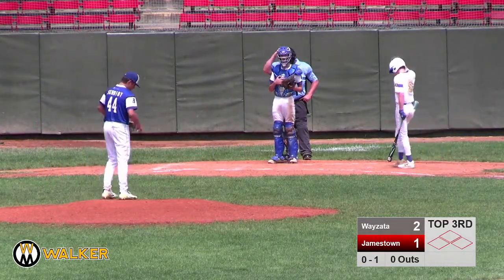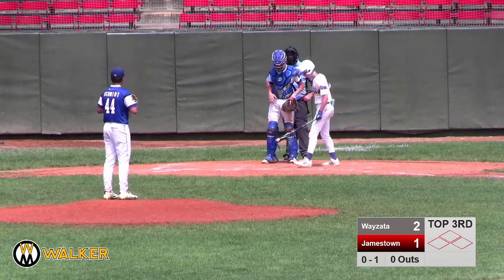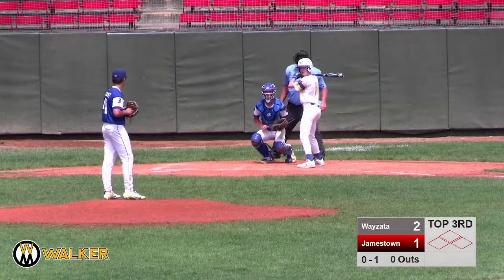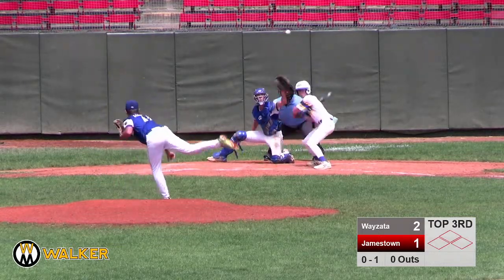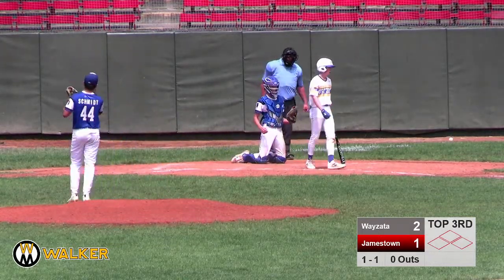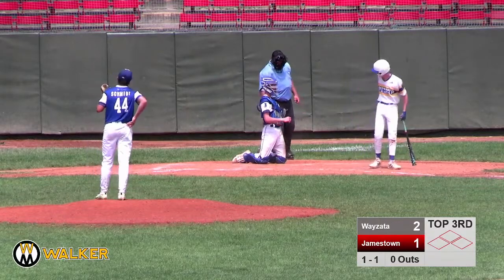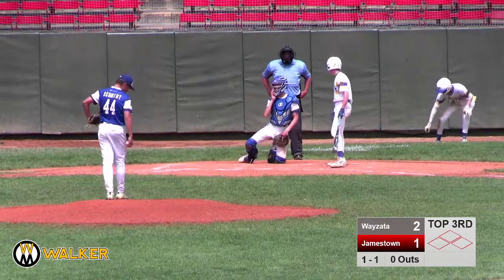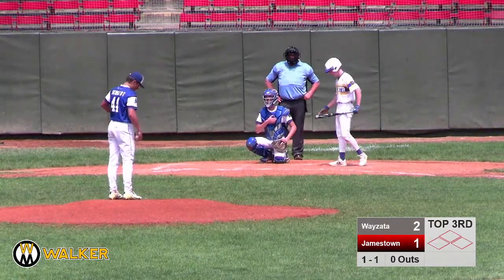Carson Schmidt is still in. I know we talked about people being in the bullpen, but Schmidt is still in the game. Looked like an off speed there. Got away from him. Ball one. It's 1-1 for Nussbaum. Misses over the head of the Major.